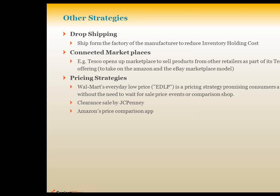Next, let me talk about pricing strategies. Let me take an example of what Walmart, one of the biggest retailers in the US, has successfully implemented. It's about everyday low prices, called EDLP, which is more for the customer. On any specific day the customer walks in, you get the best price. It's not like you have to wait for a promotion or a coupon or anything. It's the everyday lowest price, and that's a strategy which makes a lot of difference to the end customer. They get the confidence that they're getting the best price.